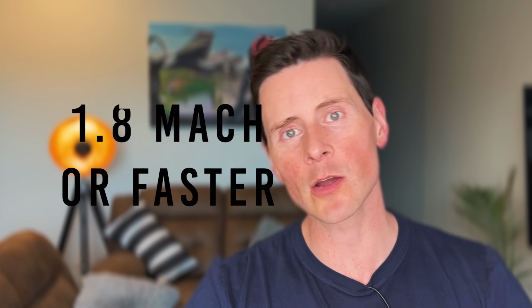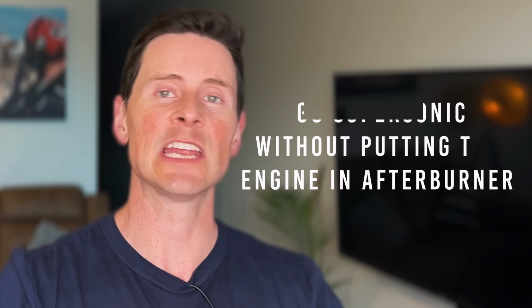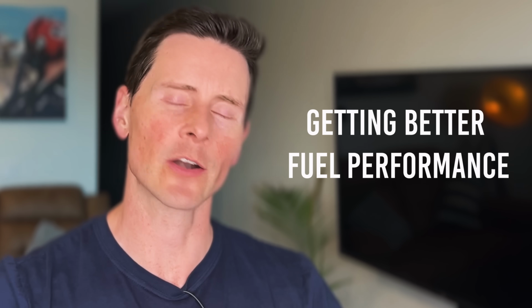Sukhoi is also saying that this thing can go 1.8 Mach, or maybe even a little faster, over into the 2.0 Mach regime, and that it can also supercruise, which is essentially a fancy way of saying it can go supersonic without putting the engine into afterburner, therefore getting better fuel performance and turning this thing into a Prius. Well, you know what I mean.